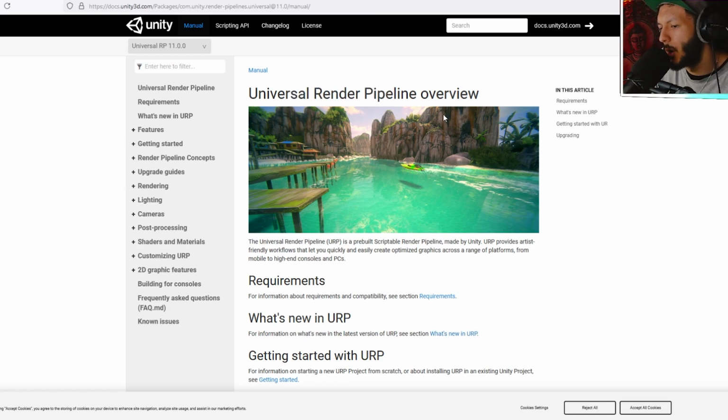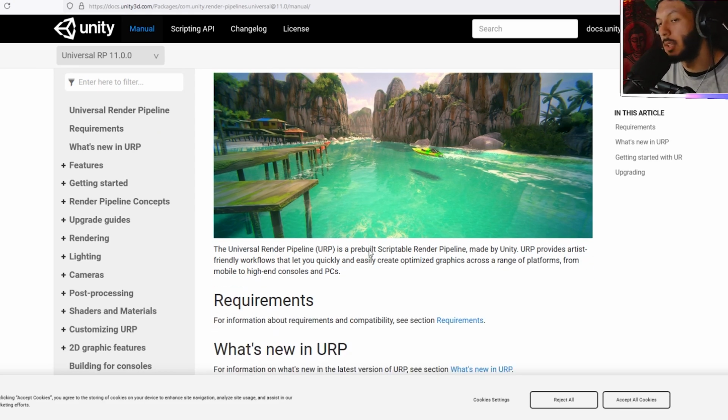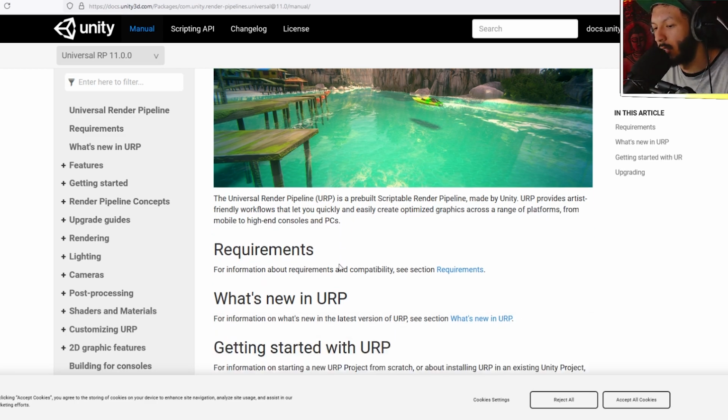So URP overview. The URP is a pre-built scriptable render pipeline made by Unity. Now Unity, I believe, is what VeVe NFTs essentially work on, right? And of course, this stuff sounds kind of boring, technical. It's really important because this is literally what makes the NFT look nice, right? URP provides artist-friendly workflows that let you quickly and easily create optimized graphics across a range of platforms from mobile to high-end consoles and PCs.